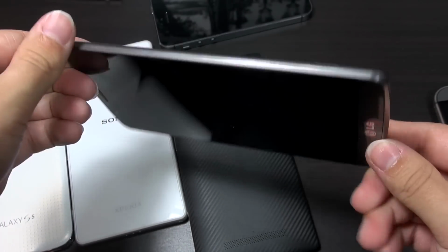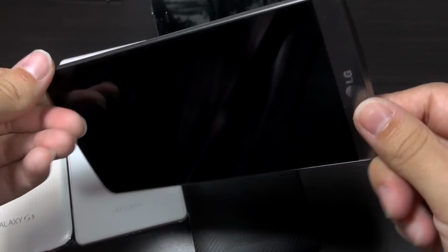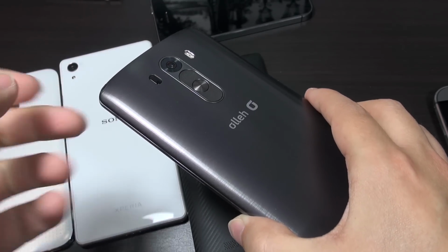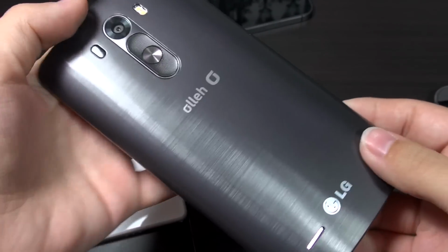So over the next few weeks, I'm going to be using this device quite a bit. I'm going to see what exactly is going on with the battery life. But still, keep in mind that what we have in here is a 3000 milliamp hour battery with a display that's 5.5 inches and very pixel dense.